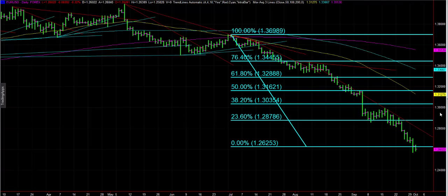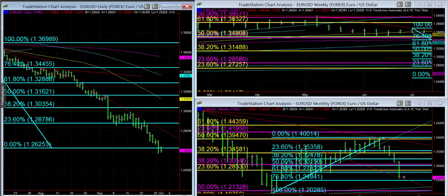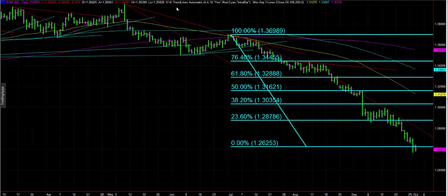In this video, we want to preview the European Central Bank monetary policy decision tomorrow. We'll start off by looking at a daily chart of the euro against the US dollar. Tomorrow, the ECB is expected to announce the details of its asset purchase program. It is expected the ECB will eventually purchase at least 700 billion euro of asset-backed securities and covered bonds.